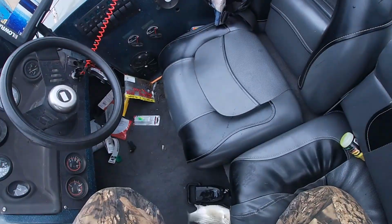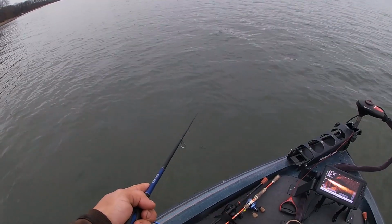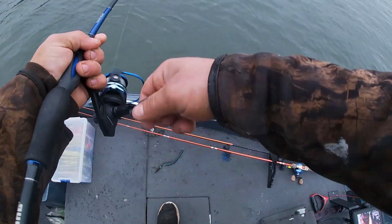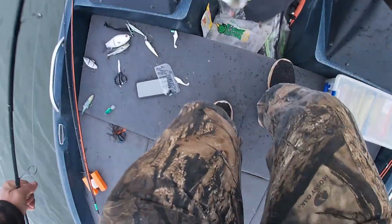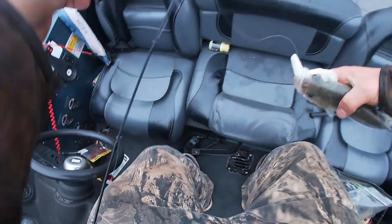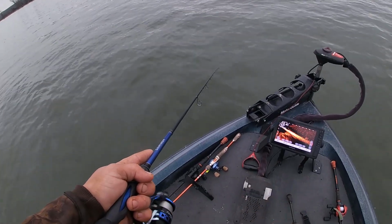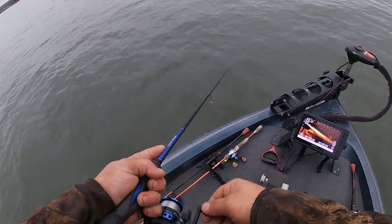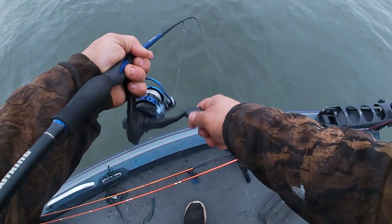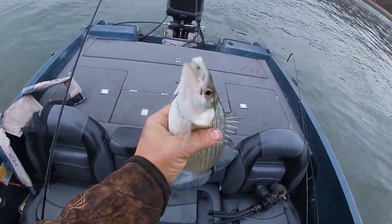Perfect. Right on the boat. 11. Oh, I hope that's a stripe, but I don't think it is. Oh, it is. Good one. Okay. 12. Oh God, I freaking knew it. 13 in the boat. Boom, boom, boom.